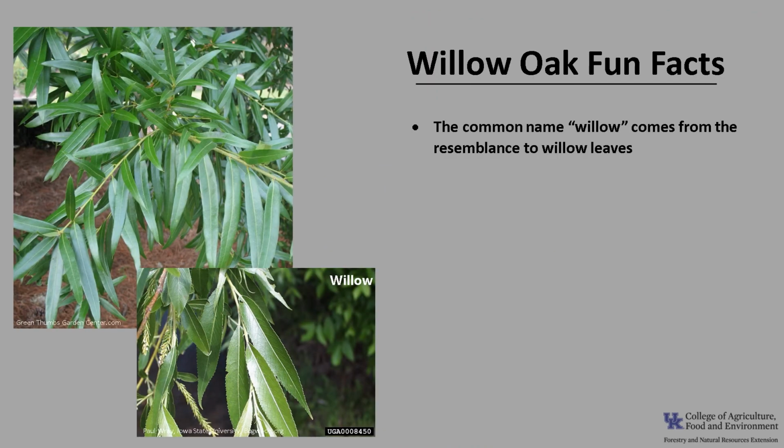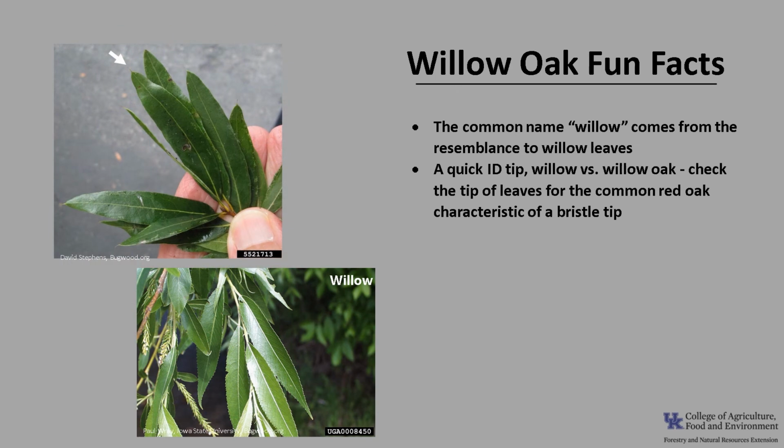Now for a few fun facts about willow oak. The common name willow comes from the resemblance of the leaves to those of the willow tree. A quick ID tip to know if you're looking at a true willow or a willow oak is to check the tip of the leaf for the common red oak characteristic of a bristle tip, as you can see in the photo.